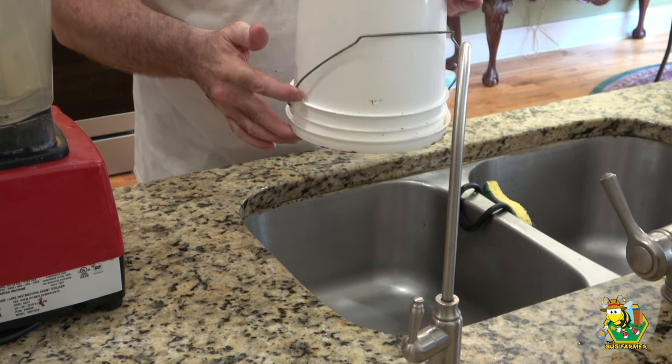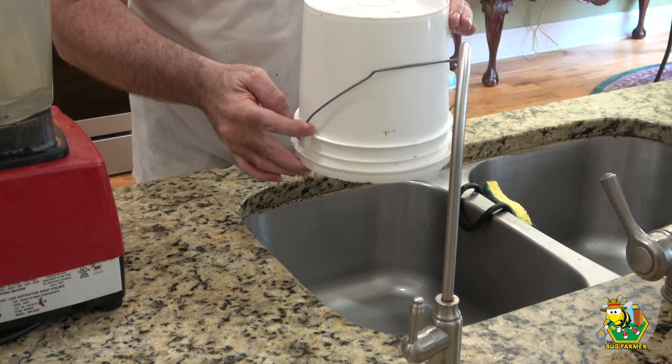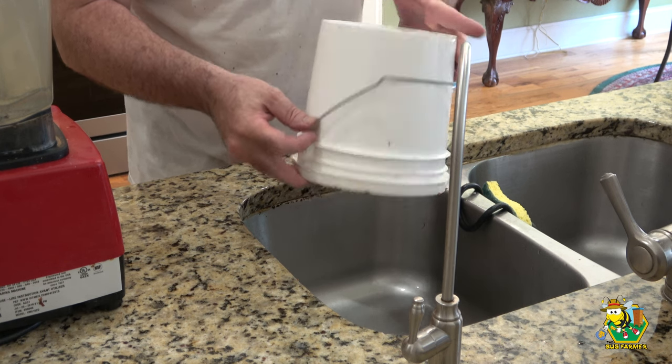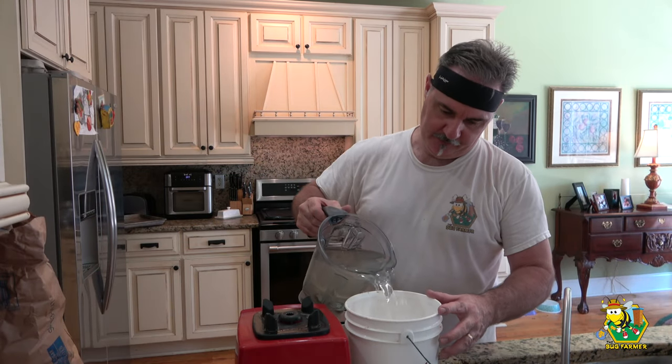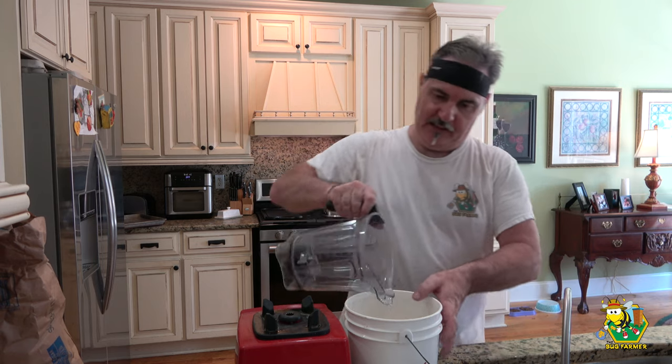Shake it a couple times. It should not just leak in the hive. If it does leak, it means you don't have the lid on tight. But that's how the bucket feeder works. And they're very, very cheap. And it's a good way to get a lot of food into your hive quickly. All right, this should be a half a gallon. And we'll make one more.